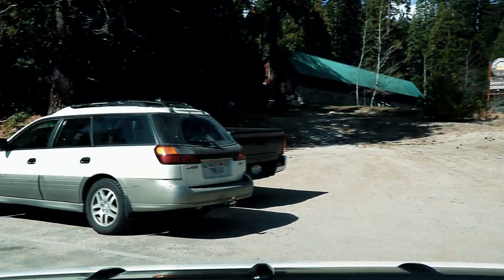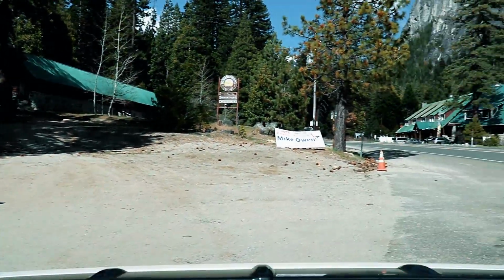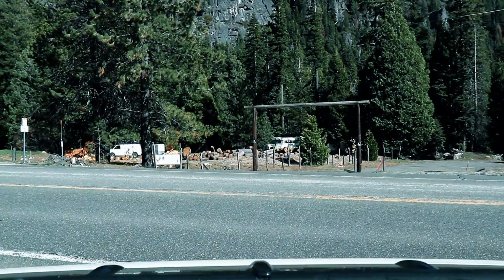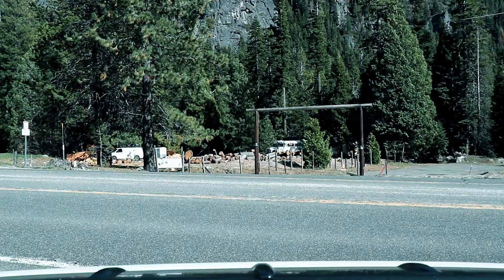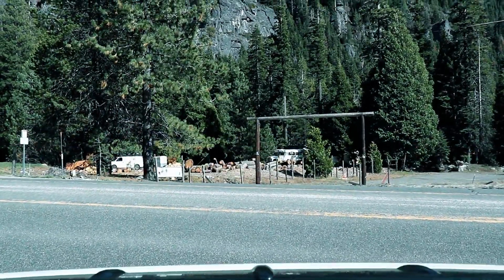Just leaving the Strawberry area, Highway 50, EVgo chargers. And we're going to have to safely get back on Highway 50 here. Shouldn't be any problem though. Let's hit it.